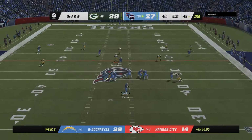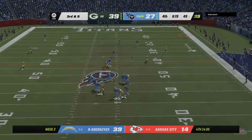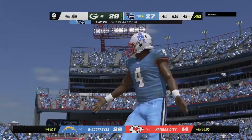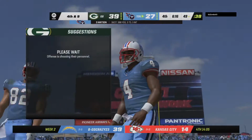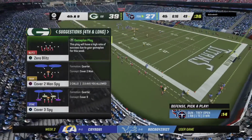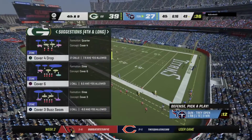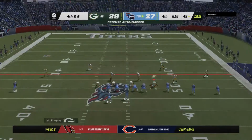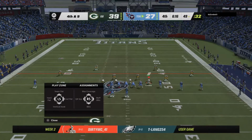Now it's Watson, going for the deep ball, and unable to connect. Incomplete. Now give them credit. They took their shot, but it's going to bring up 4th down. When you're leading in the final quarter, your radar has to be up for any potential deep shots. And probably not the last one they're going to see in this game, not as long as they hold this lead.